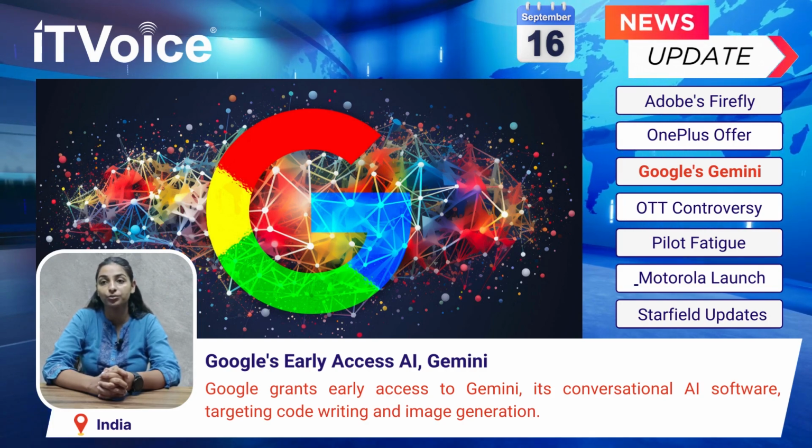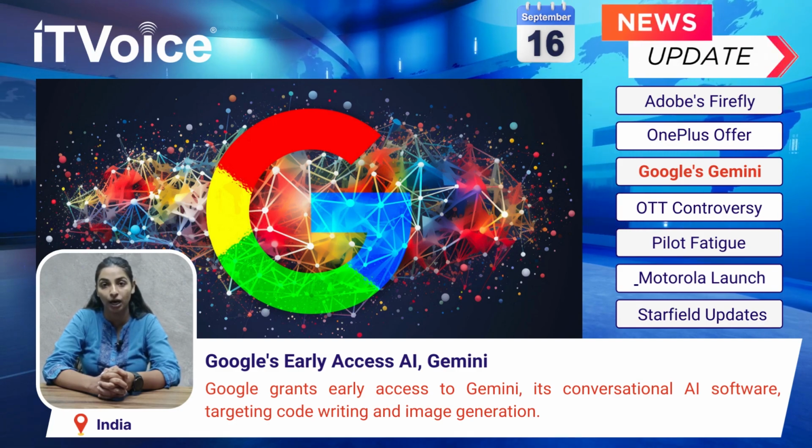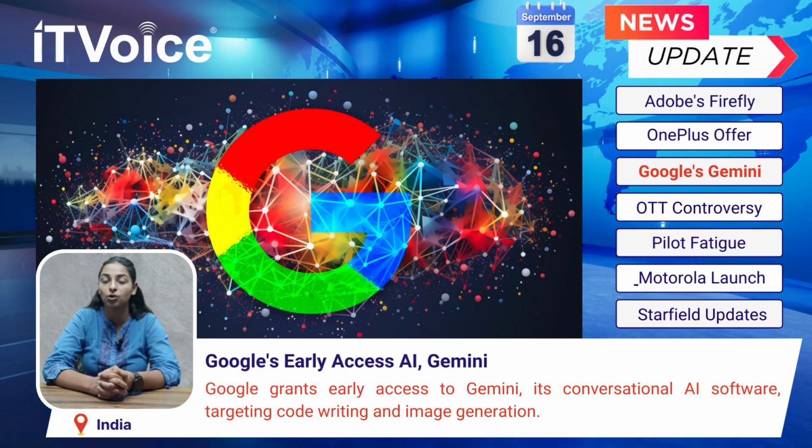Google has also introduced generative AI to its search tool for users in India and Japan, offering enterprise customers access to AI-powered tools for a monthly fee of $30.